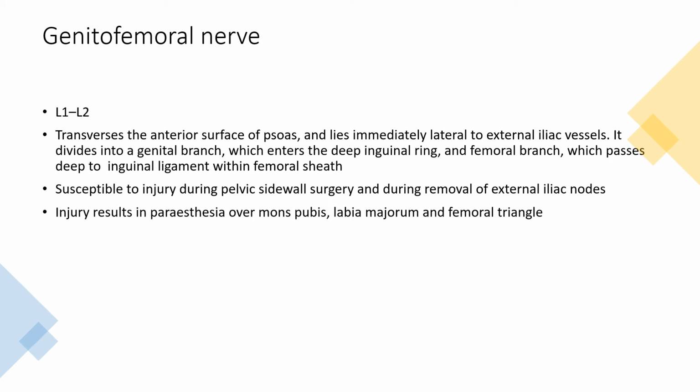Genitofemoral nerve runs from L1 to L2, traverses the anterior surface of the psoas and lies immediately lateral to the external iliac vessels. It divides into a genital branch which enters the deep inguinal ring and a femoral branch which passes deep to the inguinal ligament within the femoral sheath. It's susceptible to injury during pelvic sidewall surgery and during removal of external iliac lymph nodes. Injury results in paresthesia over the mons pubis, labia majora, and the femoral triangle.